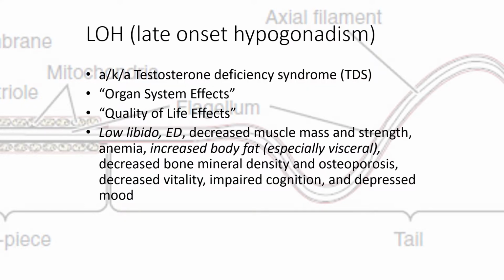Okay, so let's talk about late onset hypogonadism. This is basically men that have decreased testosterone or testosterone deficiency syndrome. We know that they often get low libido, but low libido comes from a lot of different things. Erectile dysfunction, same thing. Decreased muscle mass and strength: well, as men get older, they often decondition. They can become anemic. They get increased body fat, especially visceral. Again, lots of other things do that.